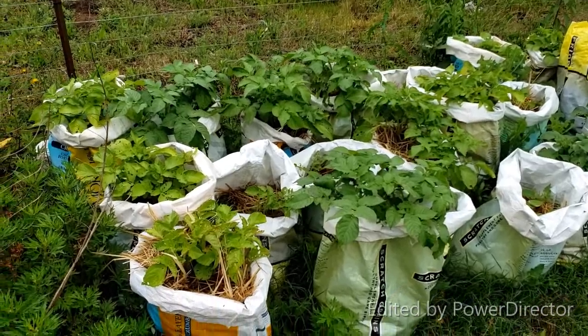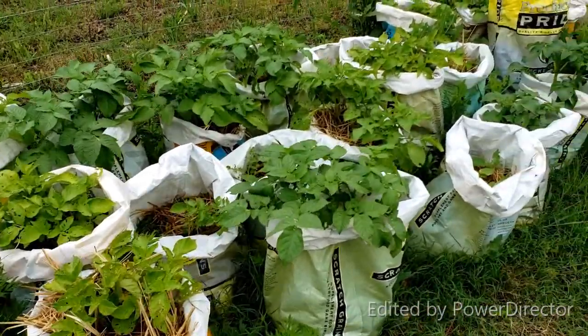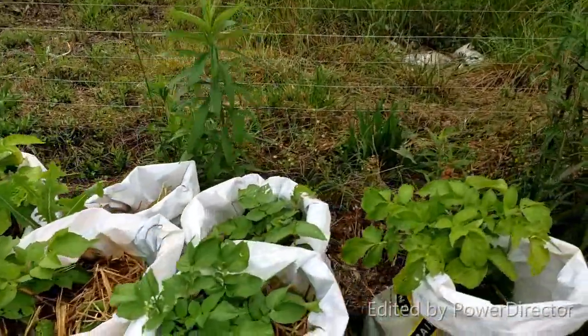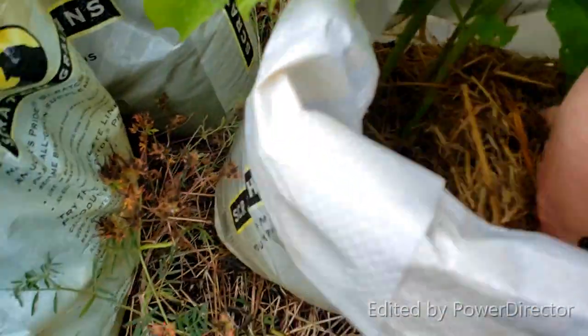My potatoes are doing pretty awesome. They're starting to yellow a little bit. That's natural for this time. But I did sneak a peek in one of them, and there were potatoes. I don't know if you can see that, but see the potatoes? There's little potatoes growing in here.